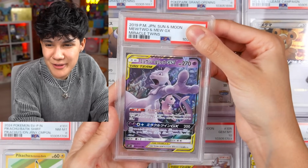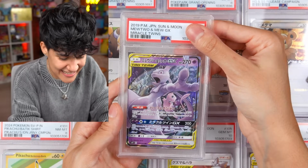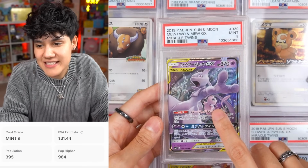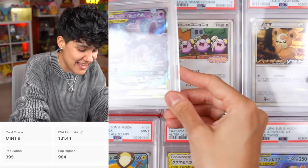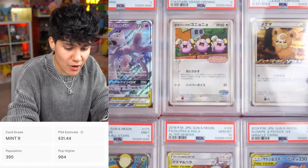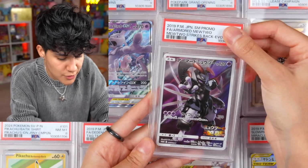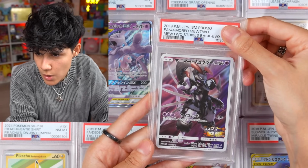So this was the one that we pulled from our booster pack, the Mewtwo and Mew GX tag team in a mint 9. All right. This one, bro, he's so cutie pie. I love this one. It's a mint 9 right there on the Mewtwo and Mew. We've also got, dude, back to back, another Mewtwo. This is the armored Mewtwo from the Mewtwo Strikes Back Evolution promo.